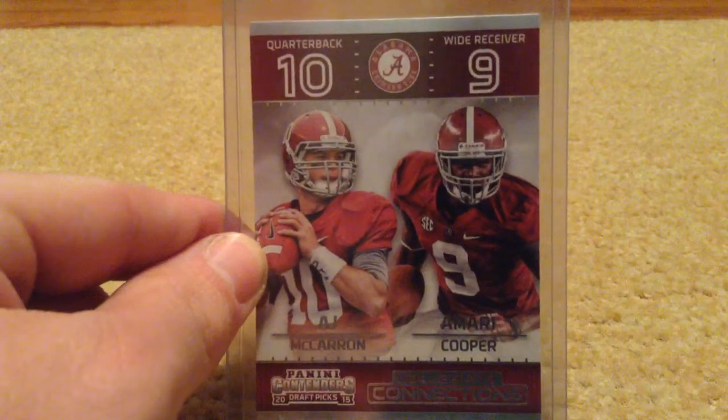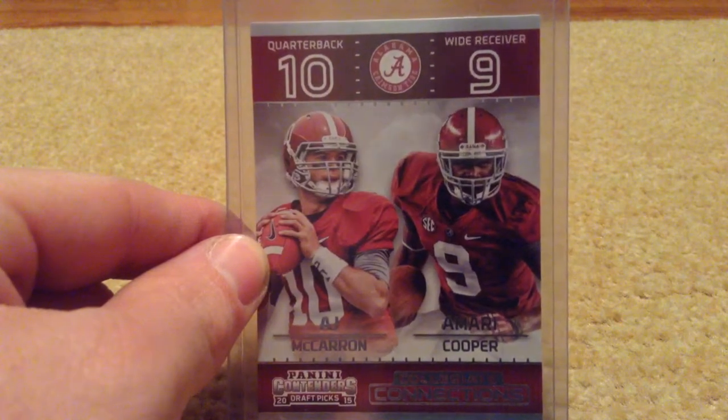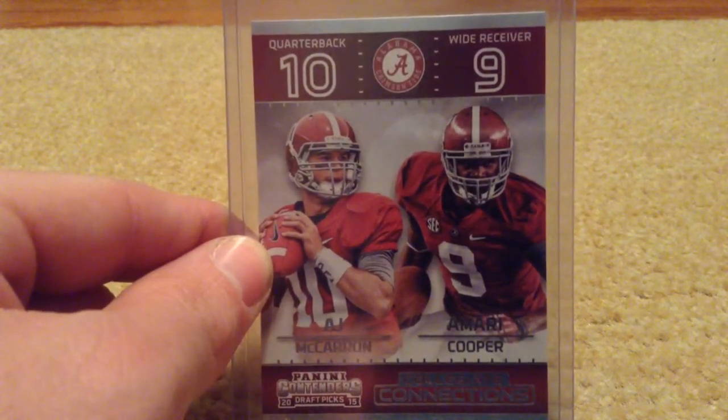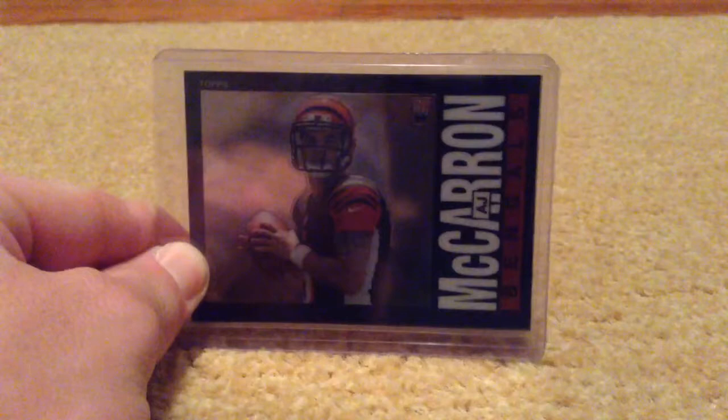This is really cool. The 15 Contenders Draft. I think they should make an autograph version of this card. If there is, let me know. I want it. I want it. Let me know if they make one. Prestige 2016. Topps Chrome. Another Topps Chrome. 85. Love that card.